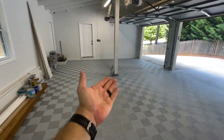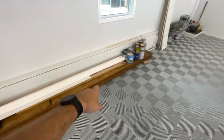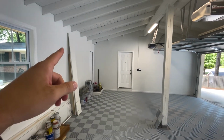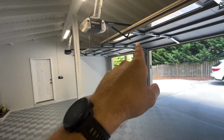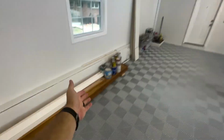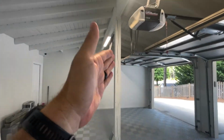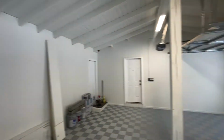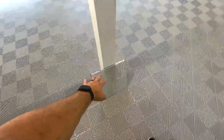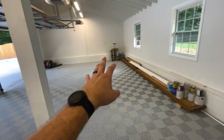Obviously, when we moved this post, so this LVL, I'm pretty sure he talked about this. If I didn't, here we go. 6x6 here, LVLs across, 6x6 there, and then this 6x6 will be supported by that LVL that's gonna go across. Yes, we're gonna paint them white. Yes, we're gonna paint that white. Yes, we're gonna paint that and that white. Anyway, we did leave one extra tile here just to fill in that gap. And there's a couple more over there.